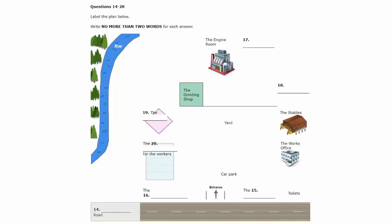The row of buildings you can see on the left are the cottages. These were built for the workers towards the end of the 18th century, and they're still furnished from that period, so you can get a good idea of ordinary people's living conditions. Across the yard from them, you can see the stables, where the horses were kept for transporting the products.